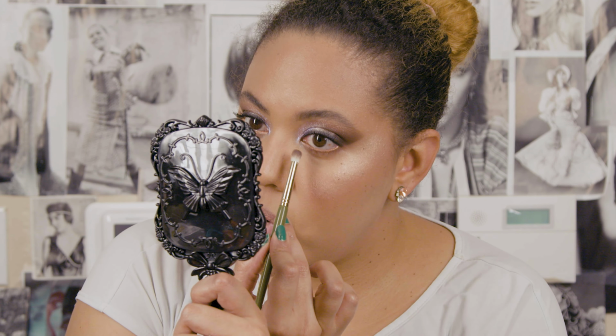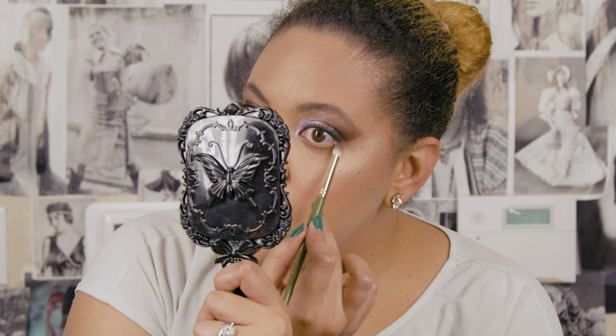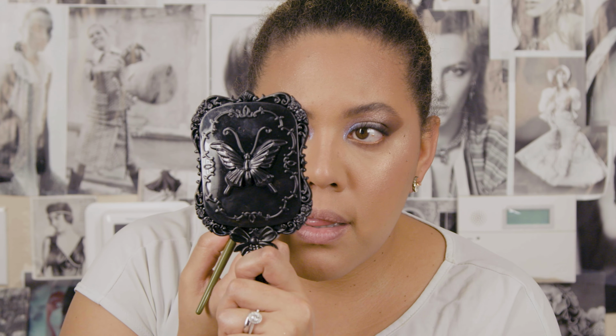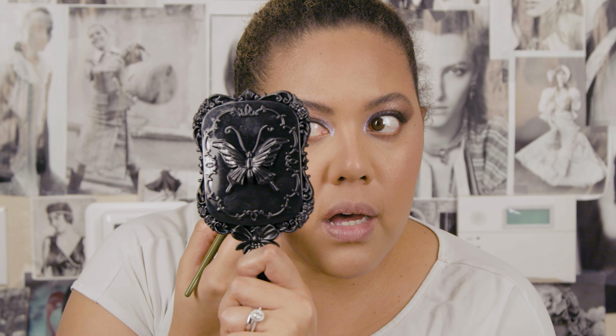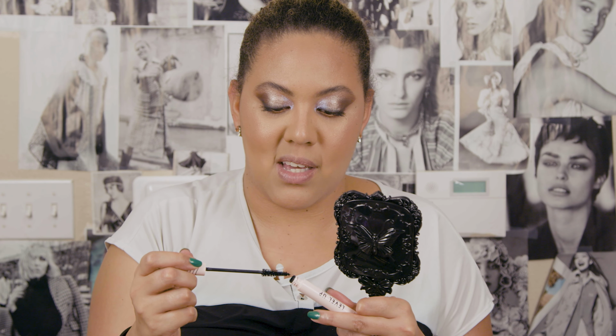And I'm gonna go back with the brush that I was using and the same eyeshadow shade, and just make sure that everything is very well blended between the liner and the eyeshadow. And basically that's all I want to do on the bottom lashes, on the bottom part. Now I'm gonna do my bottom lashes with the mascara.